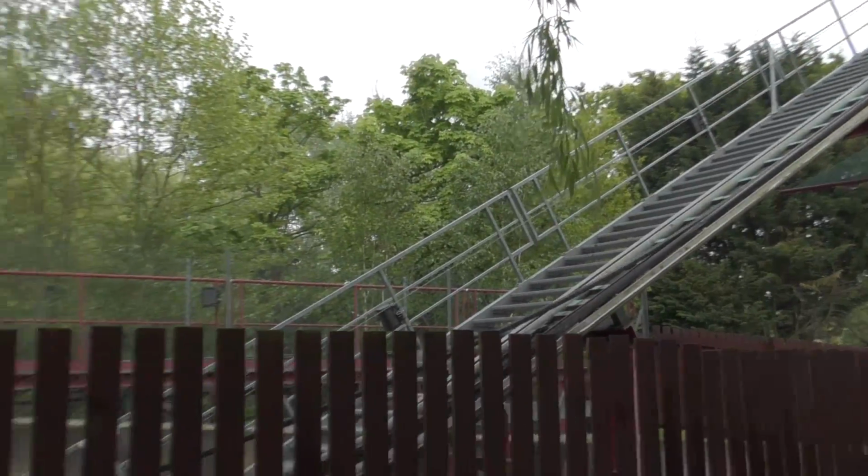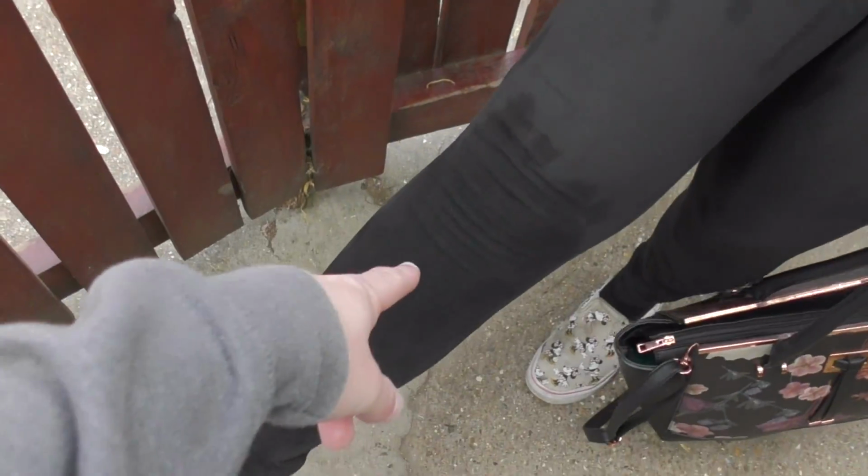How was your ride on Monkey Swinger? I got soaked. You did get a bit wet, didn't you? Look at your leggings. It just whacked you in the face though, didn't it? All the water on that one.